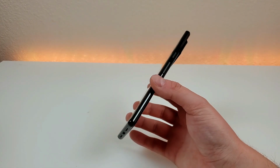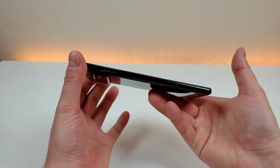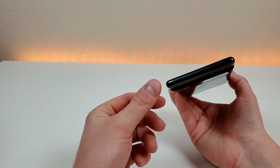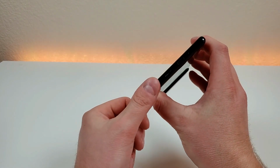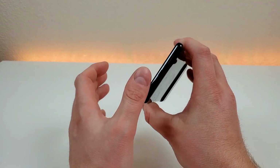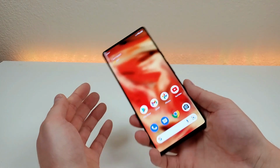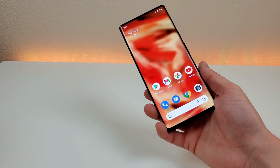On the right side, we have volume down and volume up. We also have the power button. Then on the left side of the phone, we have nothing except for the slot for the SIM card. Then up top here, we just have the noise canceling microphone. And then on the bottom of the device, we have the speaker, USB-C port for charging and data transfer, and the microphone.